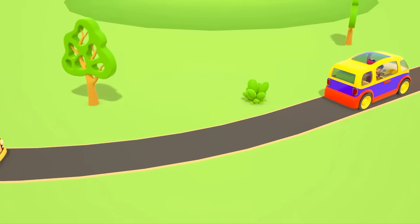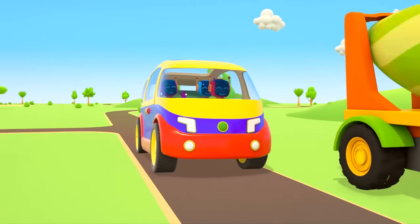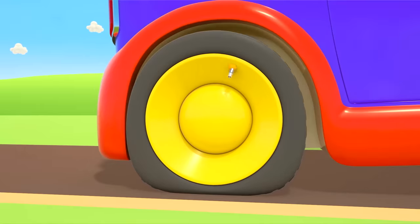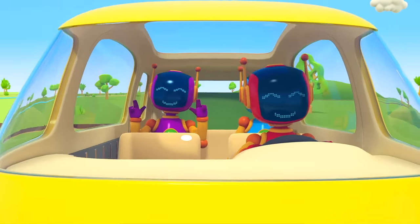Driving through the town, my car broke down. I'm standing on the street, beep, beep, beep. What should I do now that I'm stuck? I will call my friend tow truck.